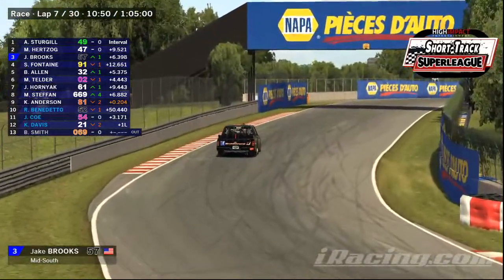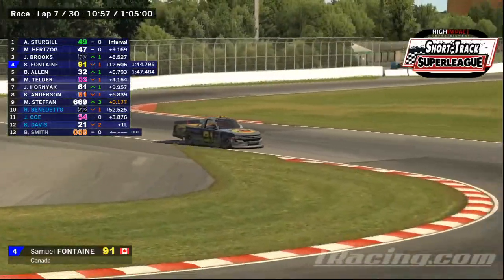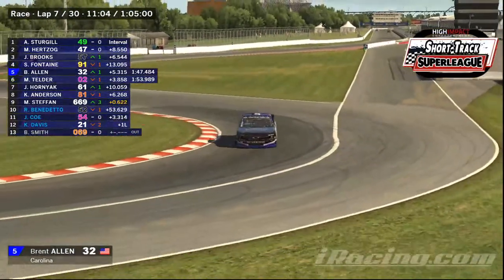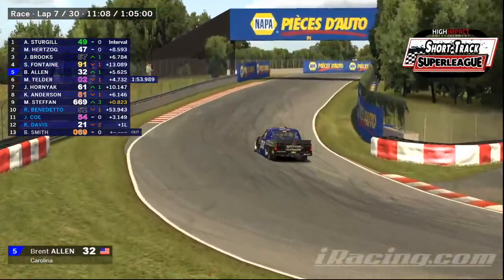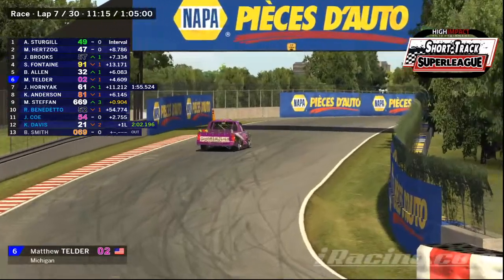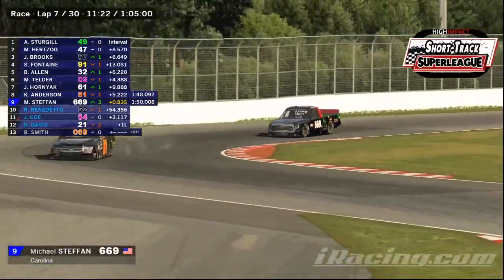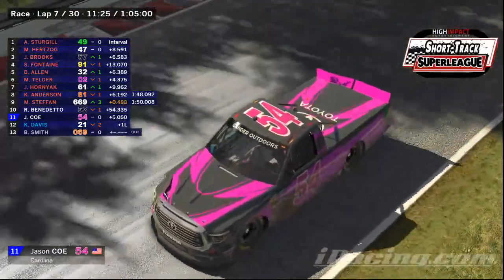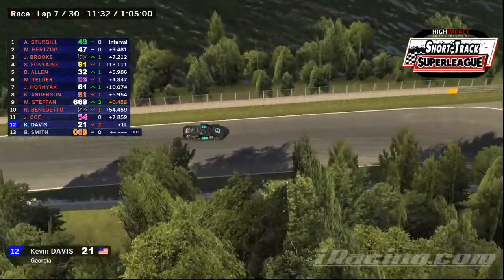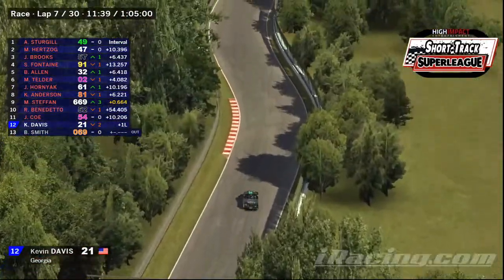Then 6.4 seconds further back, it's Jake Brooks, Samuel Fontaine, and it looks like Samuel has shaken off Matthew Telder, and it looks like Matthew Telder had an incident because Brent Allen has also passed him. So Brent Allen, Brent almost turns it around there. Brent Allen has picked up 5th position, and Telder is now in 6th. Horniak is in 7th. Anderson is in 8th. Stefan is in 9th. Benedetto is in 10th. Jason Coe is running in the 11th position. He is having some trouble, looks like. Kevin Davis in the 21, he's still running. And you can tell he's being pretty careful there. And Brian Smith, as we said earlier, he is out.